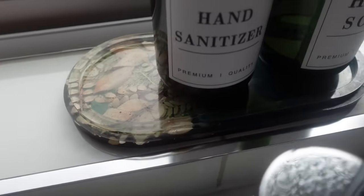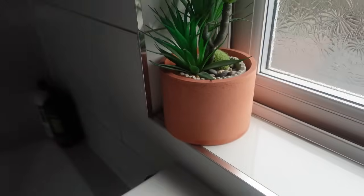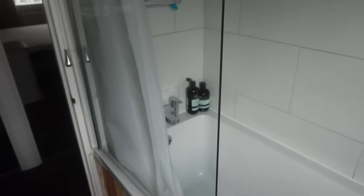There's quite a few handmade bits here, like this tray I made out of resin with leaves in the green, and then the terracotta pot and the other terracotta pots. You would have seen me make all of those over on my other channel. And then the bath. I love the new bath. It is so deep and square, and the tiles. Love, love, love, love, love the tiles.